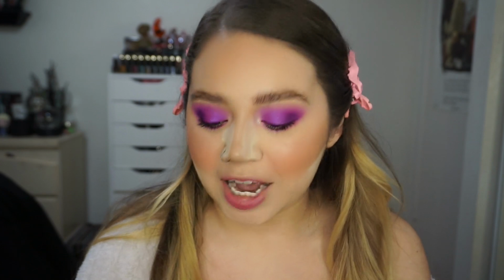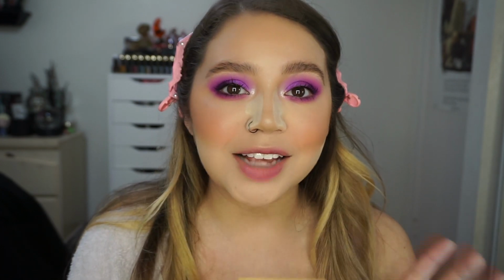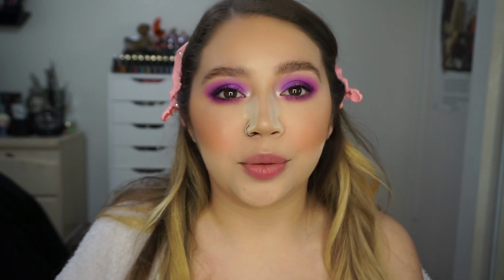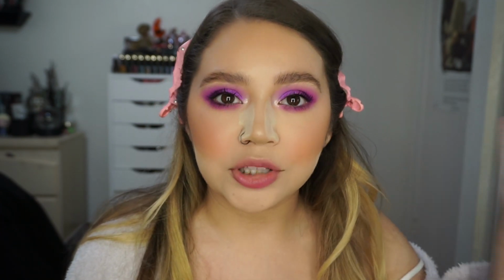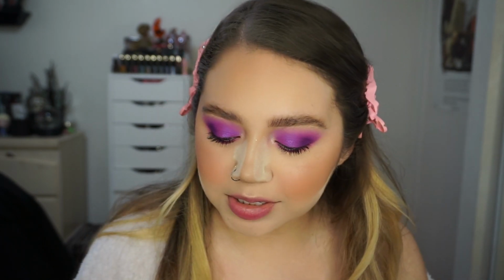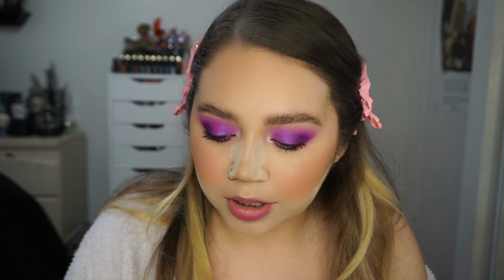I have some new lashes from the Bold Face Makeup. These are the style Heart Eyes. I'm really excited. I love the Bold Face Makeup's eyelashes. The band is so thin, but they still give you that 3D mink look, but they're not mink, so that's why I really like them. So this is the style that I'm using. They're nice and wispy and a little fluffy. So I'm just gonna plop these on.